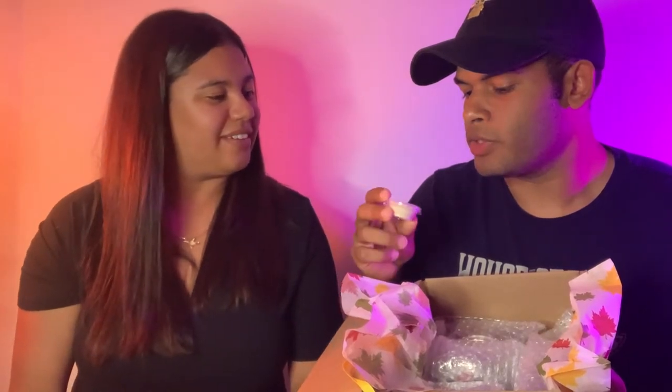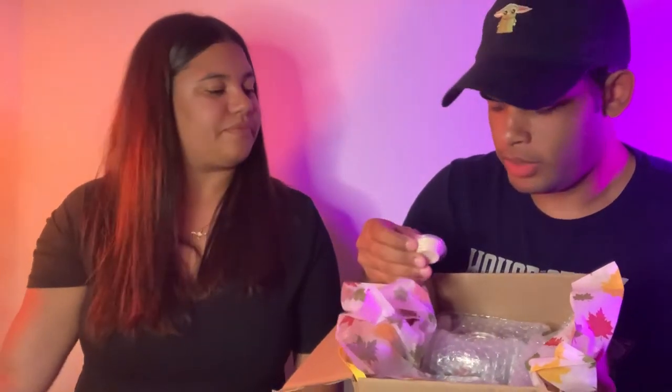If you have a wax melt warmer, you can add that on there. We don't have one, so I guess we'll have to buy one, because I want to try this for sure. Can we smell it? Can I open it? Wow. That smells really good. I just want to eat it. It's not exactly, but it kind of smells like candy corn.